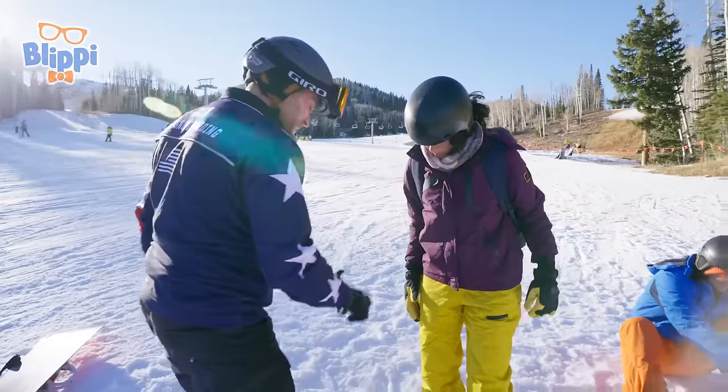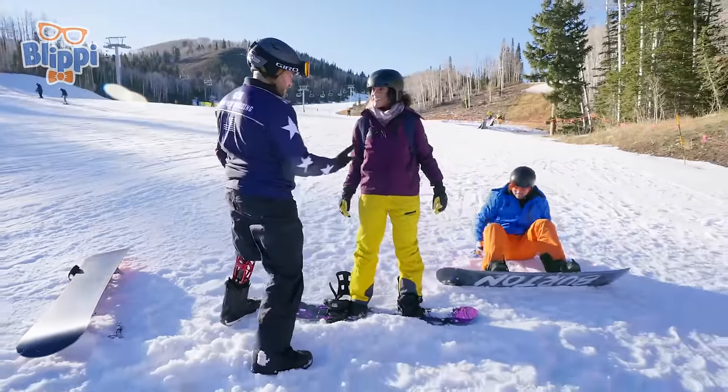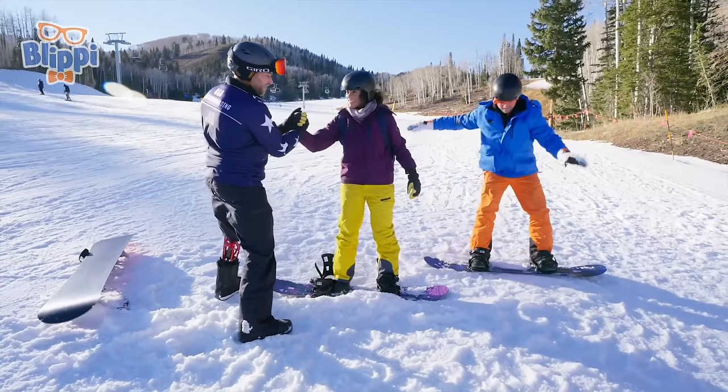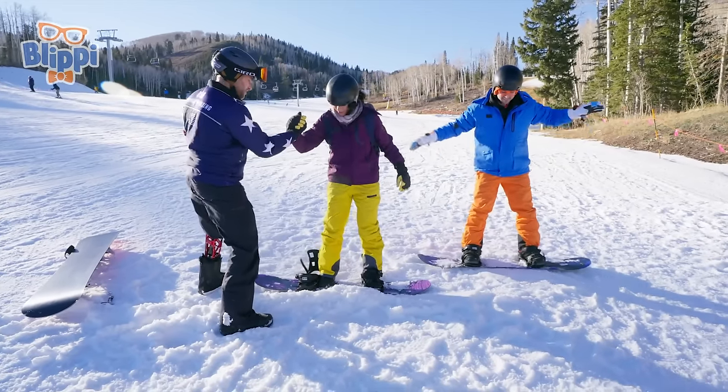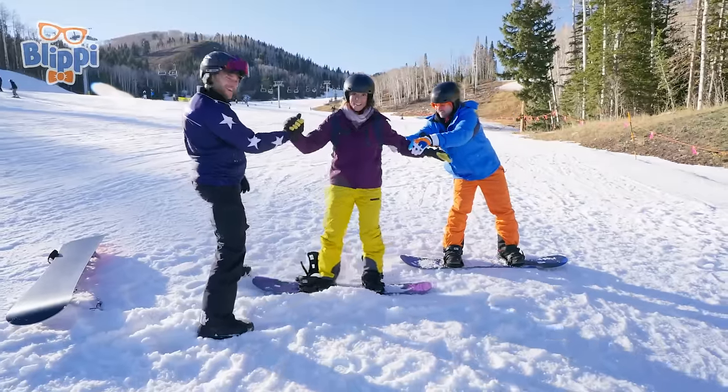So now I'm gonna have you put your other foot, your right foot, right here. Okay. And I want you to grab my hand. I want you to scoot back and forth a little bit. Just a little wiggle. Wow. See how slippery that is? It's really slippery.